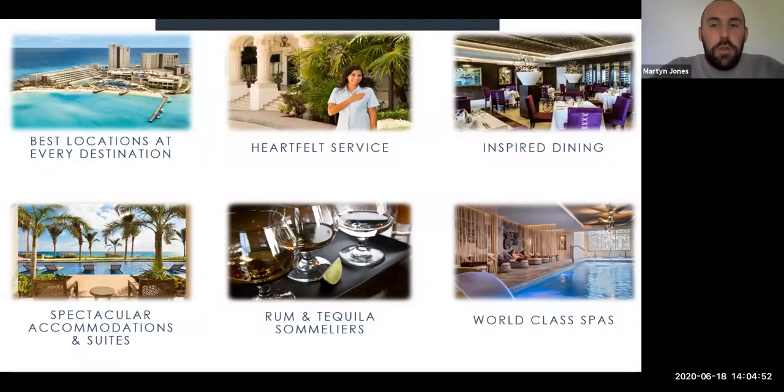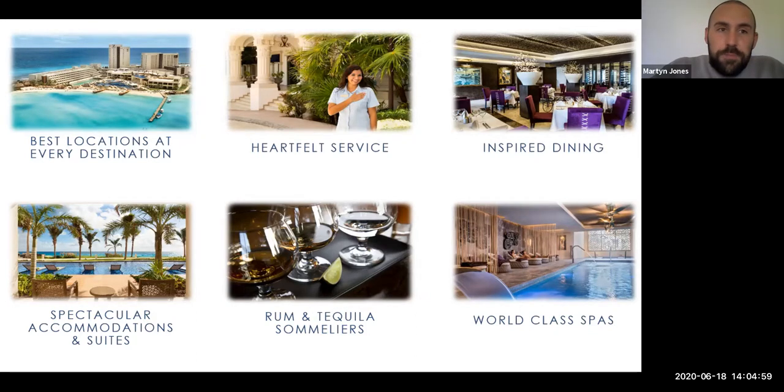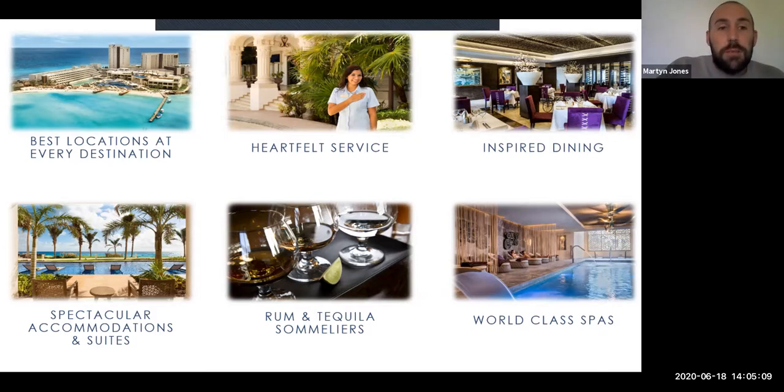Now, as part of Playa Resorts, we have six key things that we work towards. One of them being obviously the best locations at every destination. And that applies across our entire portfolio, and obviously is the same here with Sanctuary Cap Cana. The luxury gated community itself is really highly recognised as being luxury hotels, great beaches as well. Heartfelt service, we ensure that our staff to guest ratio is high to ensure that there's always personalised service, and everyone obviously to top up that drink by the pool.